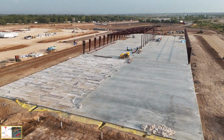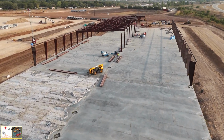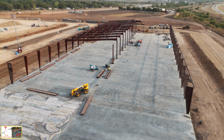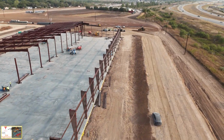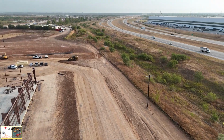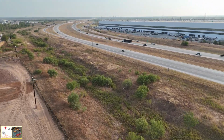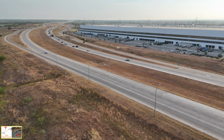Now they'll be looking for the rebar for the concrete. These two sections here are in the process of curing, and this is a really good view of how much of the steel superstructure for the roof has been installed so far. And by the end of this week, I would expect to see almost the entire structure completed, at least with all of the steel.